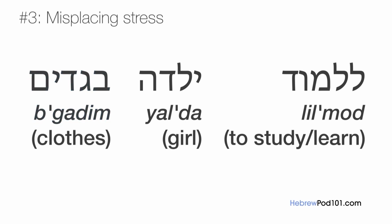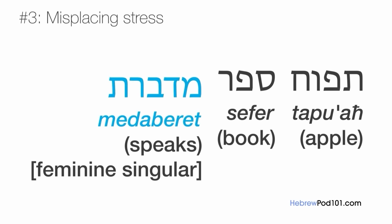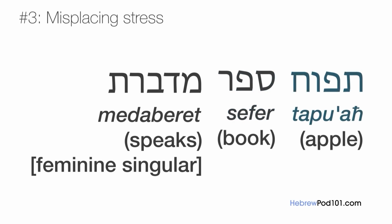בגדים, ילדה, ללמוד. When words aren't stressed on the last syllable, they are part of a very specific group of words, all containing a similar stress pattern. מדברת, ספר, תפוח. We'll teach you how to speak Hebrew with the correct stress in Lesson 8.